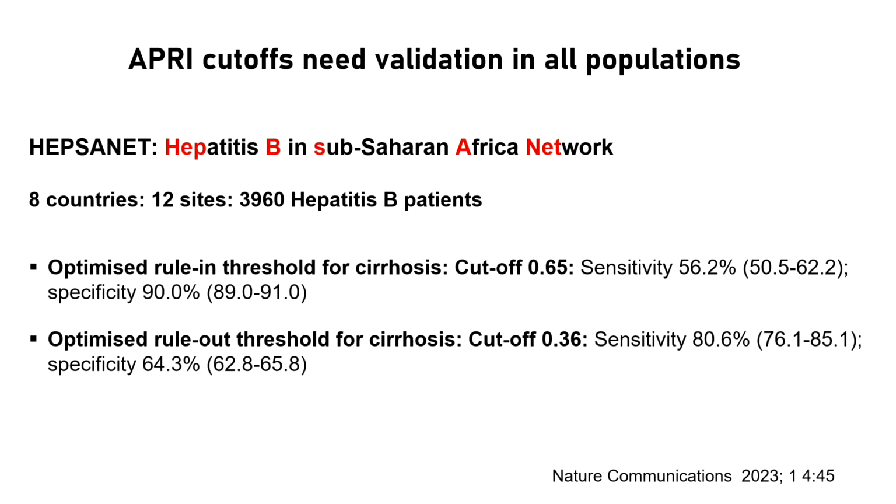I think it would be remiss of me not to mention that with all these non-invasive tests, the one issue we do have is, of course, they need to be validated in your own population. This is some work from a group I'm part of called HEPSANET, looking at a cohort of patients and trying to validate APRI scores for patients with chronic hepatitis B in Africa. In fact, this has been published to suggest that cutoff values for rule in, rule out fibrosis are considerably lower than what we ordinarily suggested. And I'm pleased to say that I think a lot of this work has been included in the upcoming revised guidelines from the WHO.